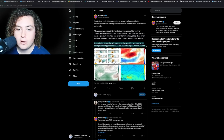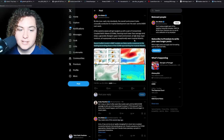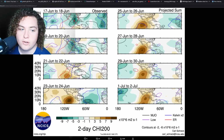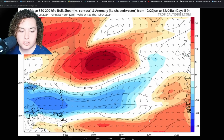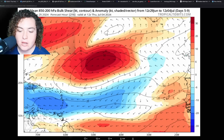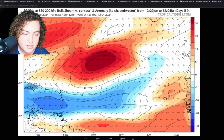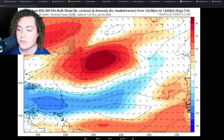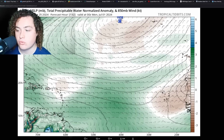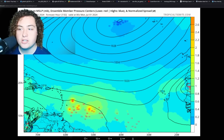Recent bullish trends in the numerical weather prediction models are likely real and a response to the leading ascent in the phase of the CCKW approaching the tropical Atlantic. The graphics he is showing right there show those Kelvin waves, showing the wind shear being a lot lower than average right now. This is the European EPS right here, showing potentially down to like 15 knots below average, which is pretty scary to take a look at. Moisture is definitely a lot larger, more than average across a lot of the regions right there. Then you see these ensembles really starting to flare up and start to organize and develop.